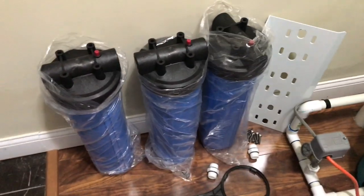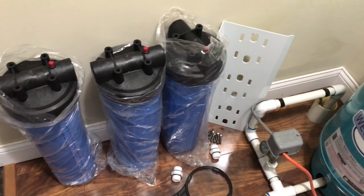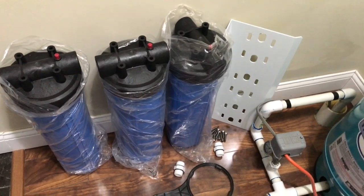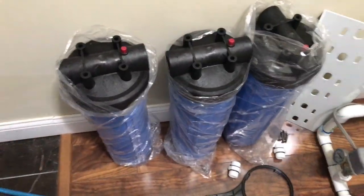So this is the system I bought. It's supposed to be super good and supposed to help our problem. If not help it or solve it, alleviate it. So we run it directly through here. Then we run it to the tank. And the tank runs through the softener into the house. So stay tuned.